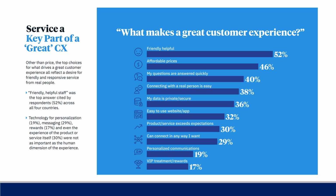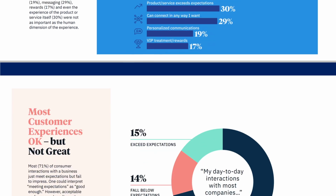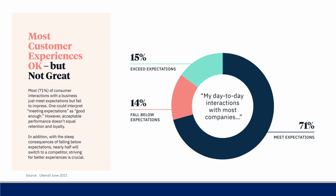But the fact that people want to connect in any way they want just talks more to this hybrid path to purchase and the way you have to be ready to work with your customers in the way they prefer to offer that great customer experience. So how do we turn those customers into our bigger cheerleaders? And really, just delivering and meeting expectations is one thing, but when you exceed expectations, that's when you turn that customer into a vocal supporter of your business.